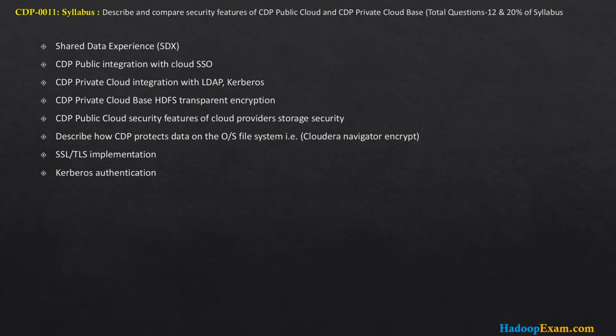So you should know how data can be encrypted in HDFS, the Hadoop Distributed File System, while storing. CDP public cloud security features of cloud providers' storage security, right? The cloud provider itself has its own security mechanism. So how can CDP use that security mechanism, like AWS has a key management solution for encrypting data? How can you use that? Again, you should know this topic from an overview perspective rather than in depth to clear this certification.